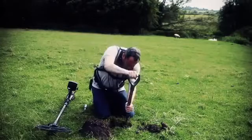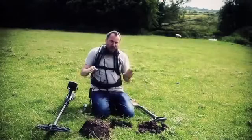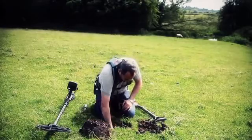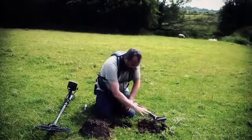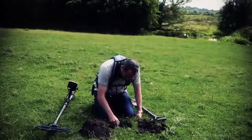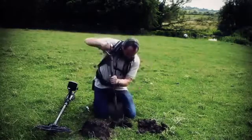Just loosen this stuff up. Now, on a lot of these pastures, what you get is nice topsoil, and it will be over a layer of gravel, and that means that all the gravel is moved down to a certain level, and that's where the good stuff is. I mean, it takes a considerable period of time to get down into that gravel, so I'm hoping this could be a Roman. Just there. Now I've got to get through the gravel.